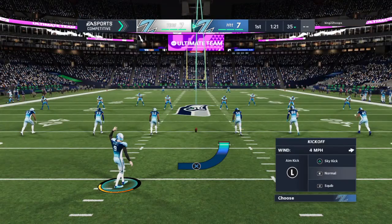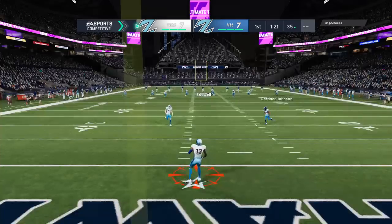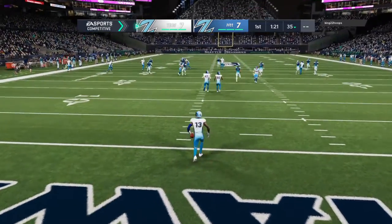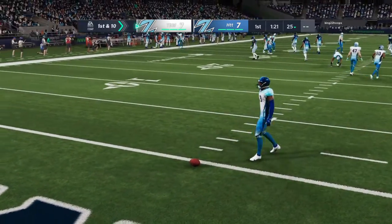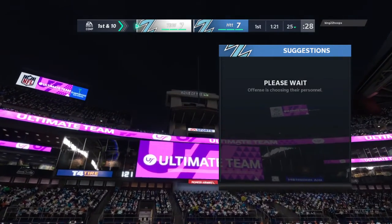Chris Boswell set to kick off. Each team's had it. Each team has scored. 7-7 here as the kick's away. That'll be taken about a yard deep, and it'll come out to the 25 as he will not attempt to return. 25-yard line.